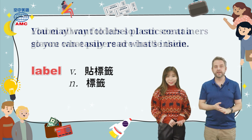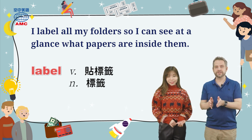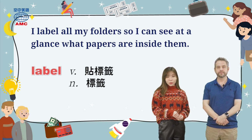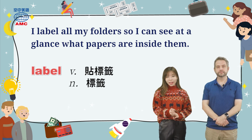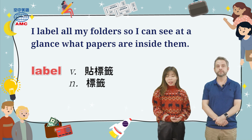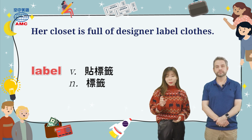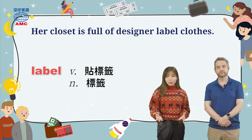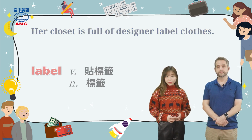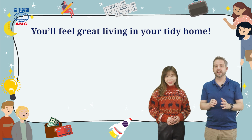For example, using the verb, you could say, I label all my folders so I can see at a glance what papers are inside them. 所以 label 就是贴标签，那当名词呢，就是标签或称号或公司品牌的意思 or even 标志。所以唱片公司就是 record label， 你可以这样讲。那你也可以造一个句子 Her closet is full of designer label clothes. 那就代表品牌的衣服。那文章呢，就是说甚至也可以在塑胶容器上面贴标签啊，就能清楚的知道里面放了什么。 And the article finishes by saying, "You'll feel great living in your tidy home."